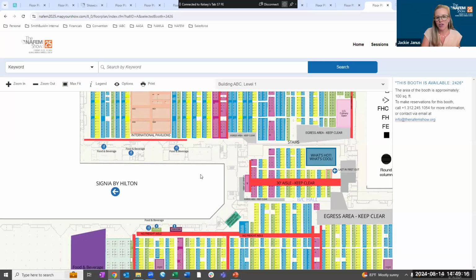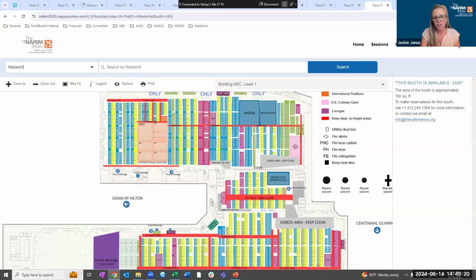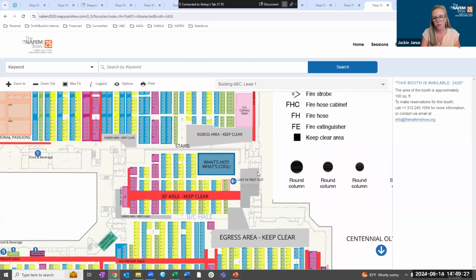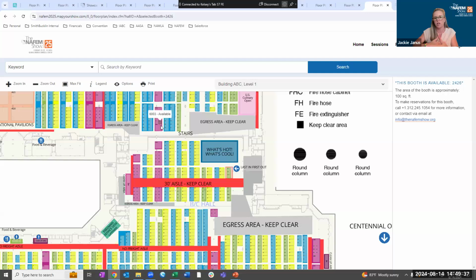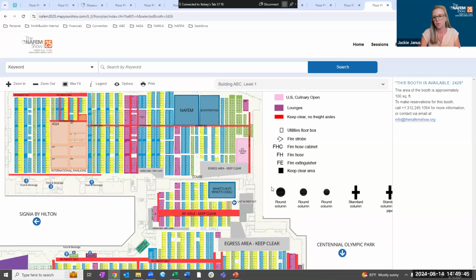The loading docks are primarily going to be located in the BC connector area. Where What's Hot, What's Cool is, and where that large 30-foot wide aisle in red is, the loading docks are on either side of those spaces. That space in between halls B and C is essentially one long, continuous space, but that is where the primary loading docks for the exhibit hall is.